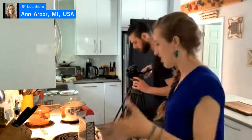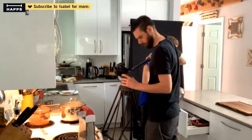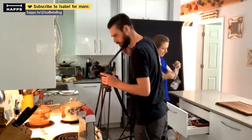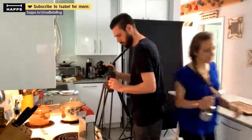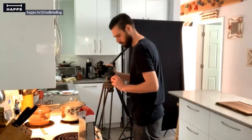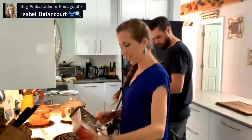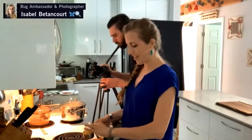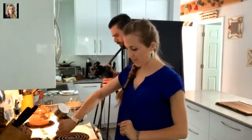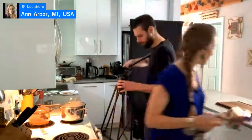I'm getting about a third of a cup of the cheese. This is more than a third of a cup, so I have cheese to spare. So, in there for now. And then the next cheese is the cheddar cheese.